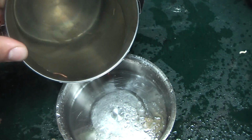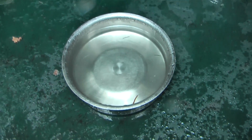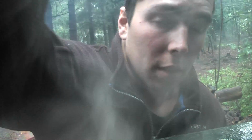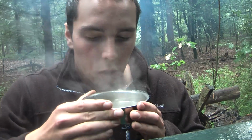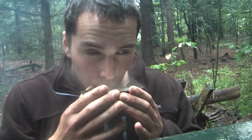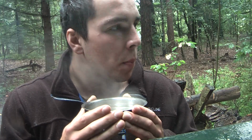And it's a perfect way to end our bushcraft meal. And it's easy to make. Pine trees are almost always around. And it's very healthy, so it's important. Alright, I'm gonna drink this up and enjoy in the rain. It's kind of hot. Yeah, that's good.